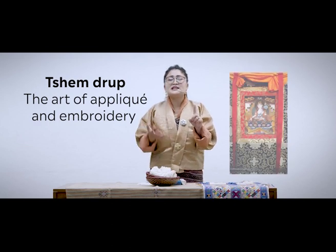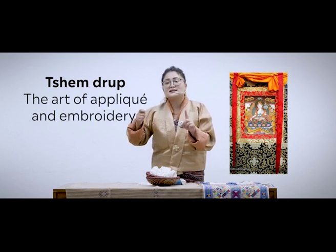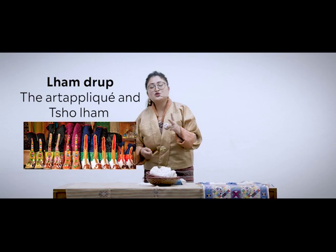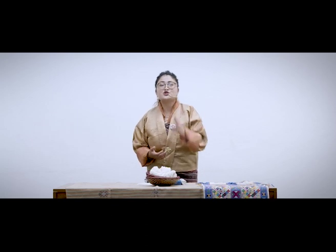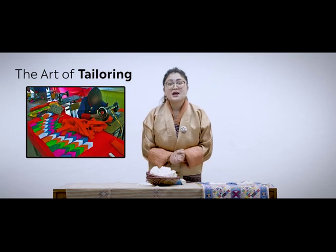You must have seen thangkas, the colorful paintings of thangkas that are embroidered. Then you must have seen Hamdrup. Hamdrup is what you call famously the Tholham. Then number three is the art of tailoring, which many have mastered today. Now coming back to the Semdrup. Semdrup is usually practiced by the monk body.